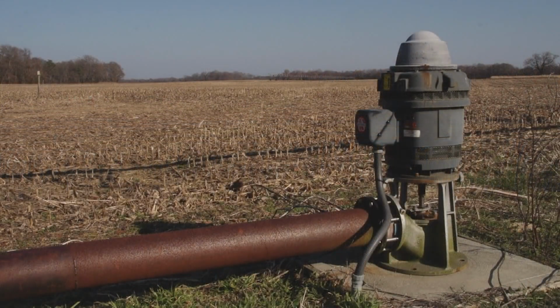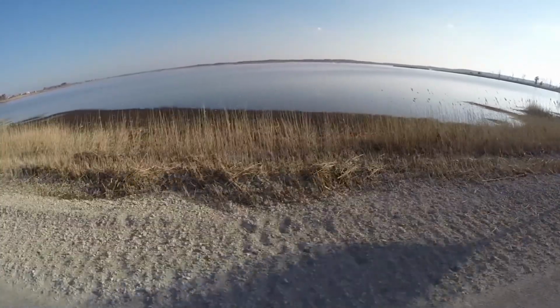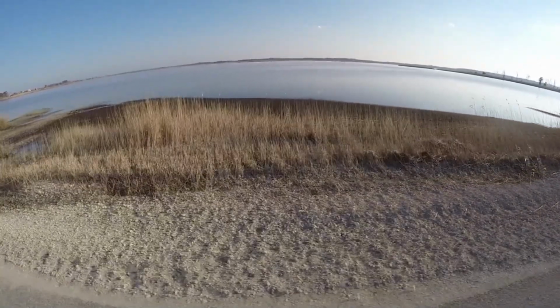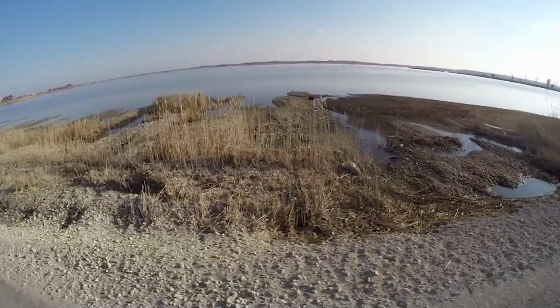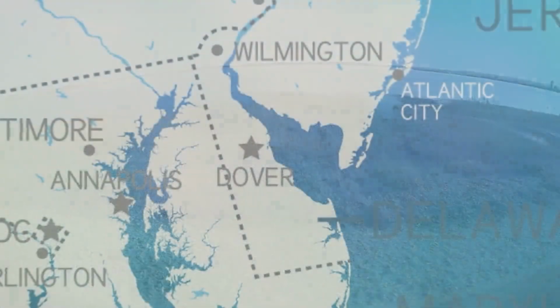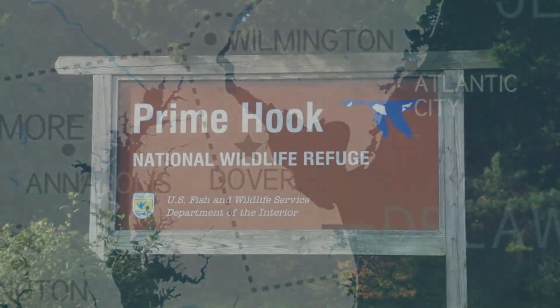We're beginning to see some of those wells show elevated signs of salt, so we have to be very mindful also of that, because people's health obviously can be affected by chloride levels and salt levels. Nature always wins. Once breached, freshwater systems will naturally evolve into saltwater systems as time goes on. In areas like Prime Hook Beach, Delaware, projects are underway to hasten this restoration process.